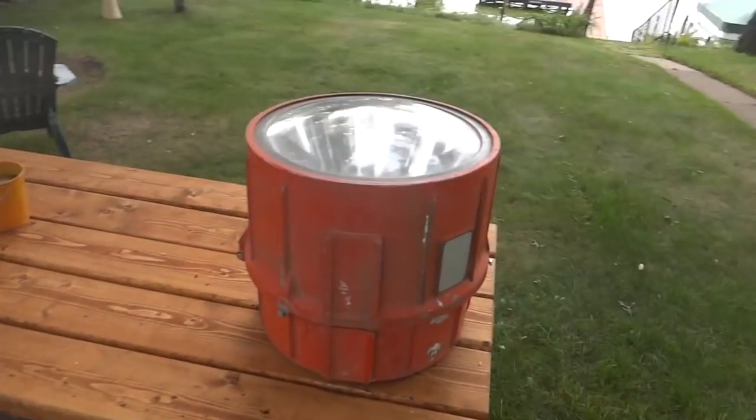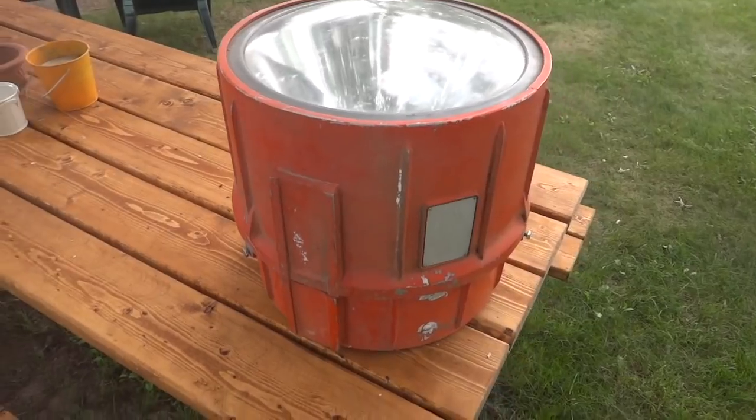Hello everybody, today I have something quite interesting to share with you, and it's right behind me, so let's take a look at it. This is an end of runway light.